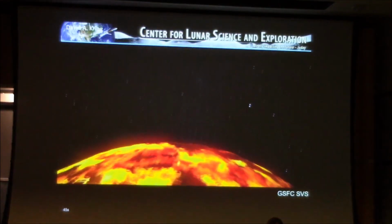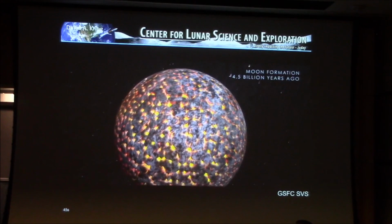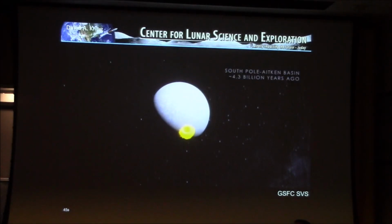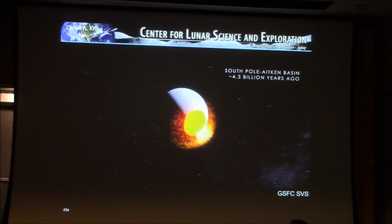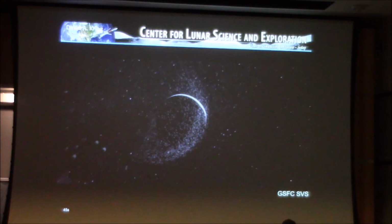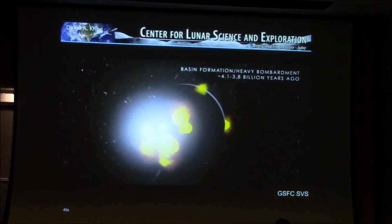So putting all that together, we have this new picture of the early evolution of the moon. Here it is after the giant impact event as a large molten object. The crust is beginning to solidify as it cools. In a moment, you'll see a large asteroid producing the South Pole Aitken Basin. That's on the far side of the moon. And after its debris had settled to the lunar surface and some period of time had passed, maybe 100 million years, maybe 200 million years, there was a flurry of asteroids and a few comets hitting around 4 billion years ago.